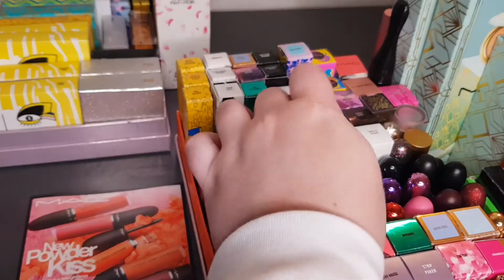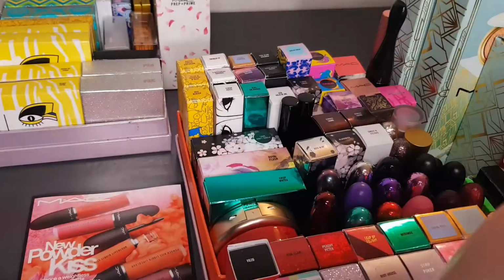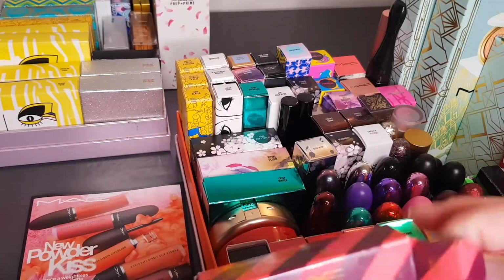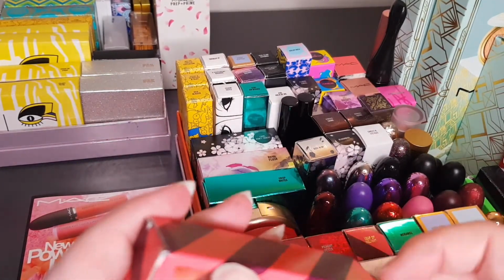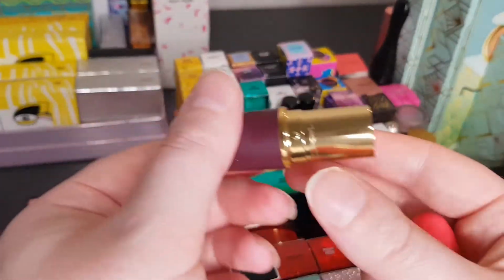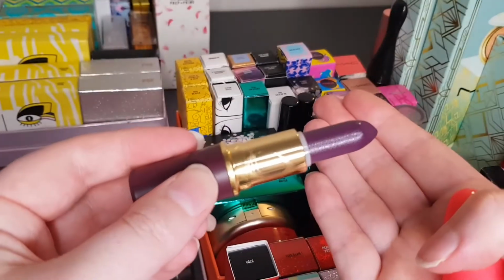Okay, next row up. Another Leap of Delight lipstick. I don't know how they got separated, but that's just the way it goes. I think I might have just run out of room. So that's the component. That's the lipstick. As you know, it's a matte.